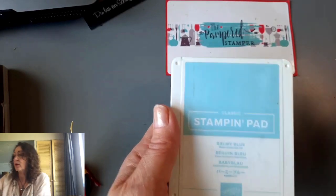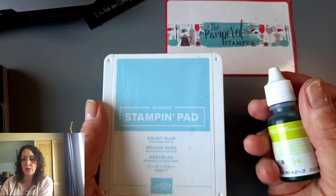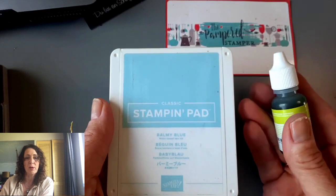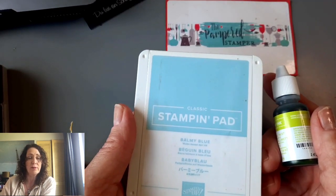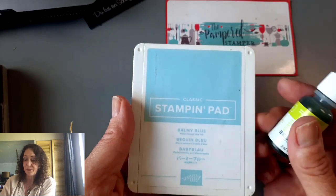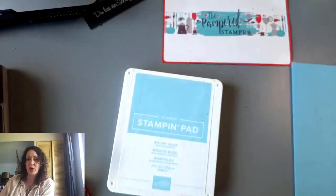We also sell these bottles of re-inkers. Now, obviously, this one is not going to go on here. You get one of the same color, and a few drops of this. I have ink pads that are 17 years old. It's incredible.